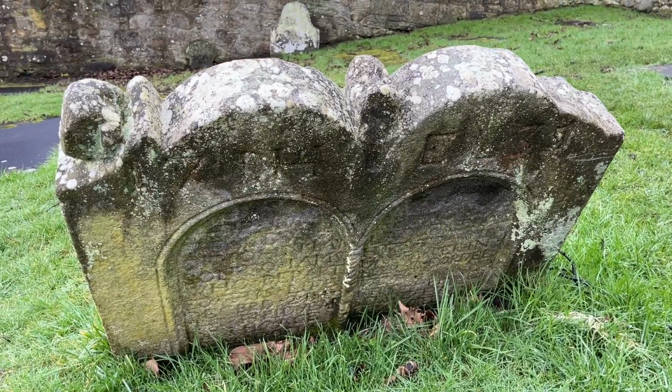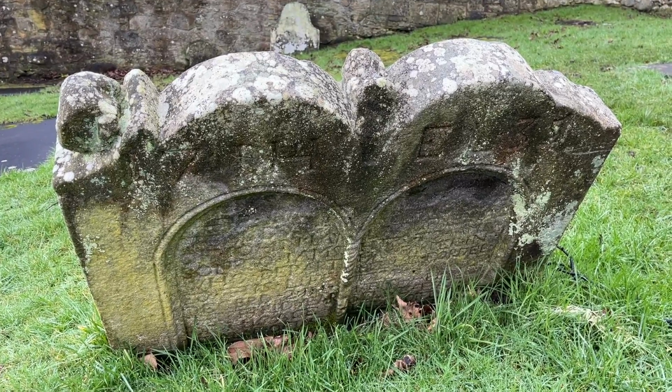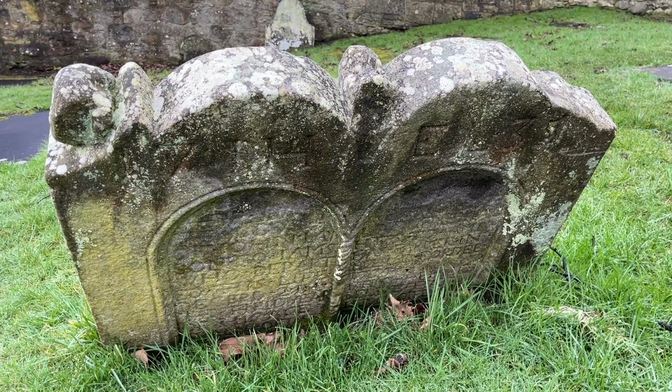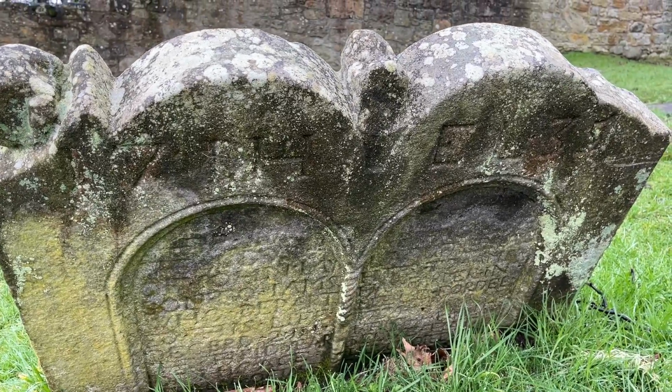Some of the stones in this place are really cool, but because it's just being left to its own devices, they are falling over. This one is probably over the last 300 years toppled over this much, and that is from 1735.